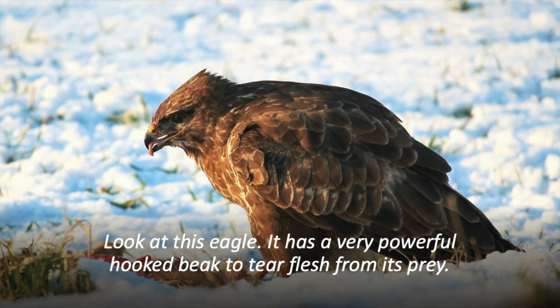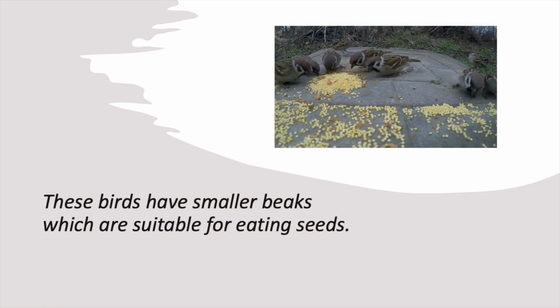Look at this eagle. It has a very powerful hooked beak to tear flesh from its prey. Look at his beak. It's like a hook, so it can rip the flesh off its prey. So these birds have smaller beaks because they eat seeds. They don't need a big beak for eating seeds.